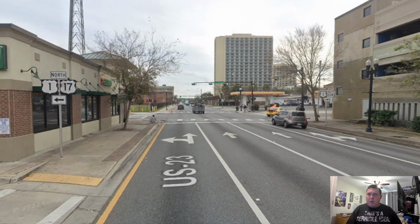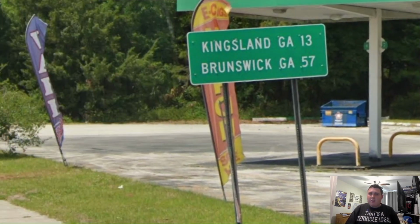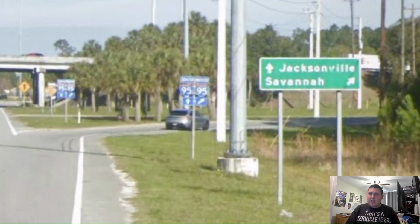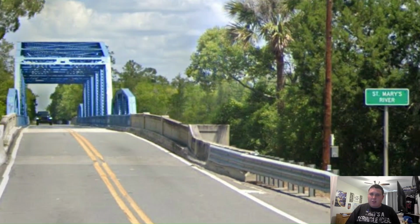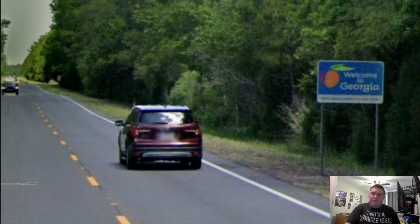Here we're meeting US Highway 1, and this is certainly not the last time we'll meet it. And now we're meeting Interstate 295 on the north side of the city. And a little bit up north from Jacksonville, we get our next mileage sign, and we get Brunswick, Georgia on the bottom line at 57 miles away. Now we're meeting Interstate 95 for the last time in Florida, but certainly not for the last time ever. And now we're crossing over the St. Mary's River into Georgia. And on the other side of the bridge, we get the Georgia Welcome sign.